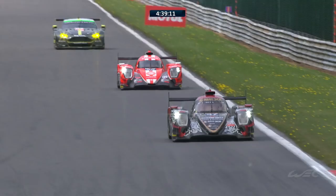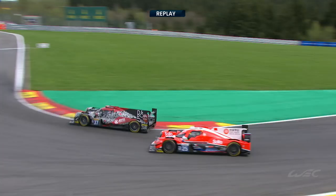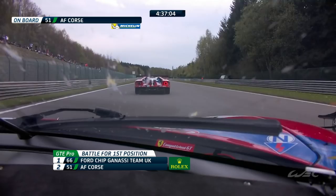Battle for fourth in LMP2. Alex Brundle in the 37 has just gone by Roberto Gonzalez in the Orange Manor down at the bus stop. He raced here with his father Martin in an LMP2 car a few years ago. Martin Brundle, the 1990 Le Mans winner, ex-Grand Prix driver, watching from the garage.